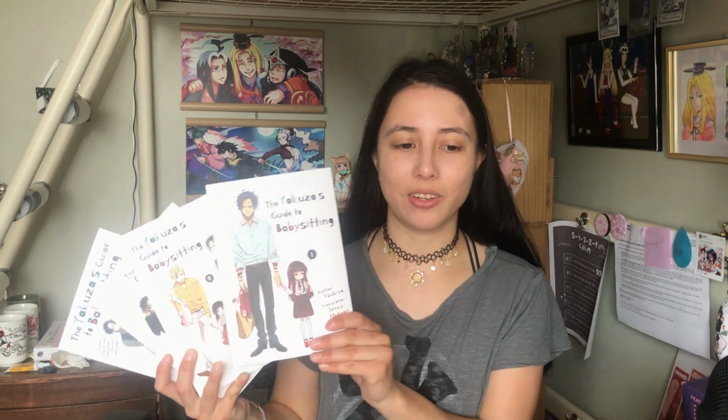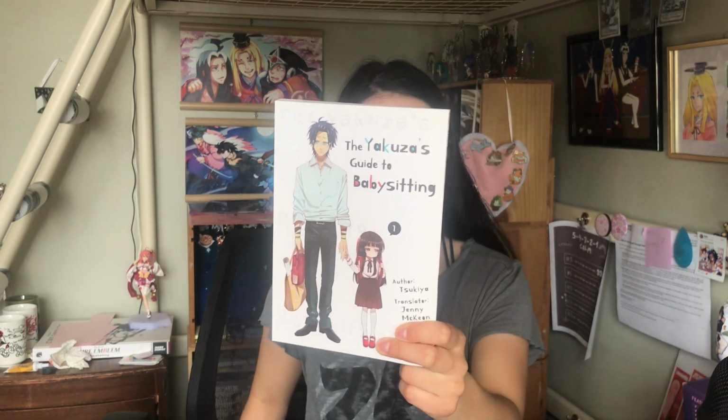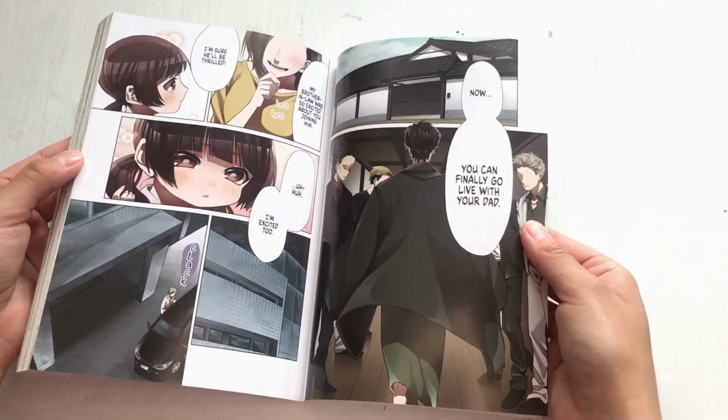So now I'm going to be talking about a series that I got a little bit into quite a while back, and I'll quickly show the manga that I have for the series. Right here I currently have all 4 volumes in English of The Yakuza's Guide to Babysitting. This is a manga and anime series that I got into. I was watching some clips on YouTube of dubbed anime, and this is the one that came up, and I decided to watch this series, and I really enjoyed it.